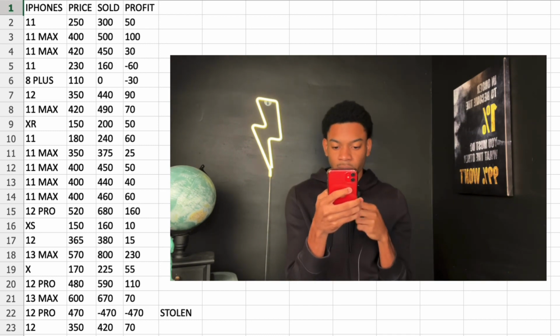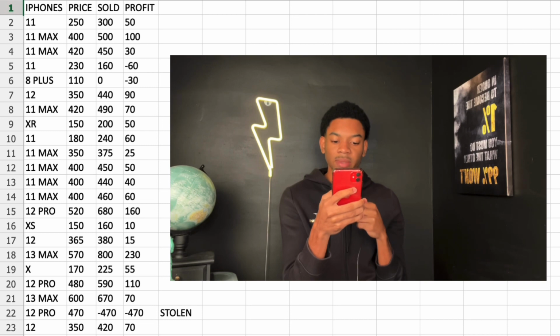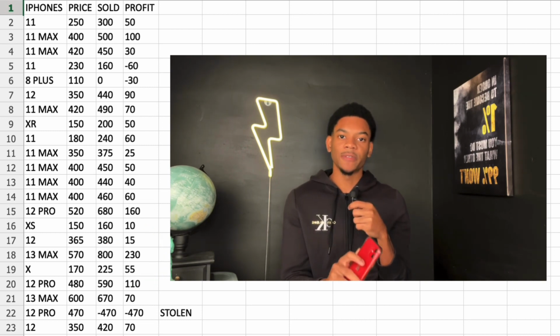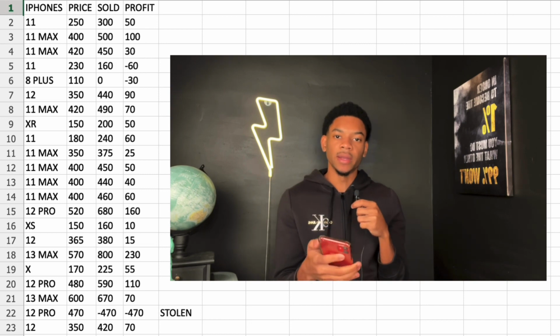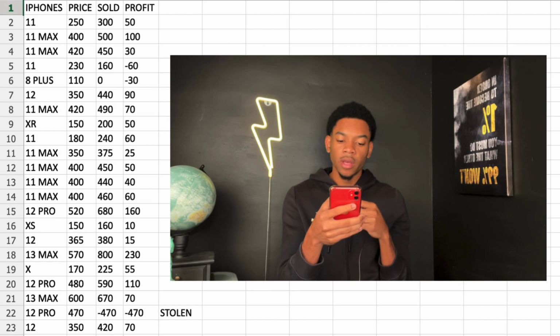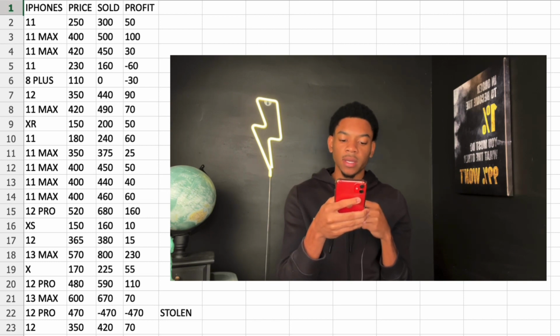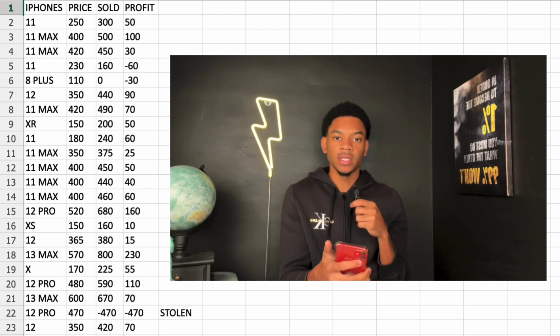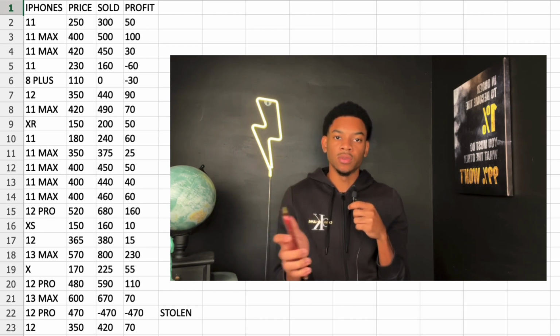Then over here, you'll notice that I had a 13 Pro Max that I ended up selling for a $230 profit. And that phone was the highest profit that I ever made off of one device. And as you guys notice, when you start from the top of the screen and you start working your way down, you'll see that my profits kind of gradually increased and that my averages started to land more within the $50 to $100 range, and then it started to build up to just $100 to $150.